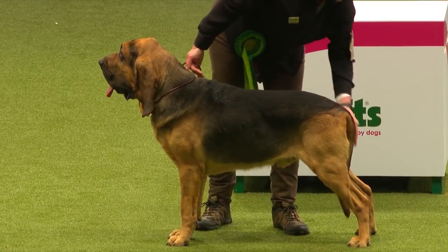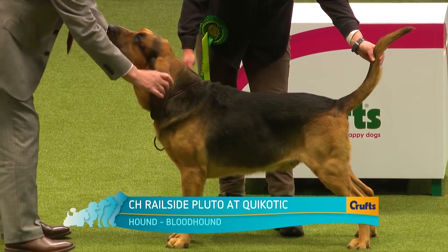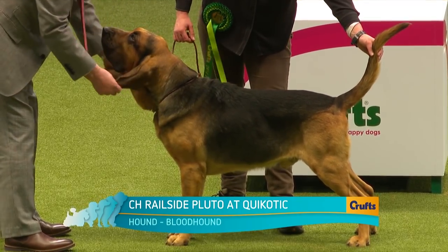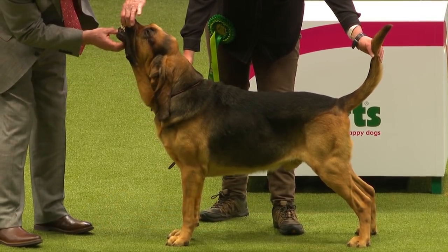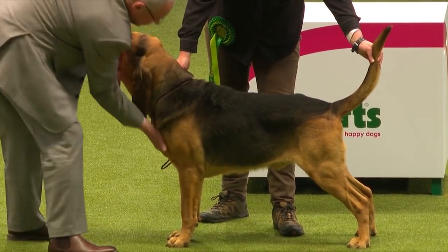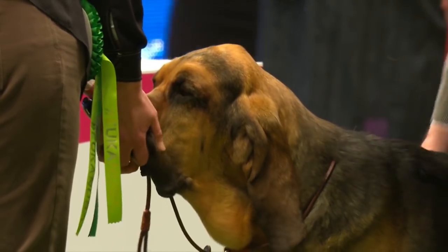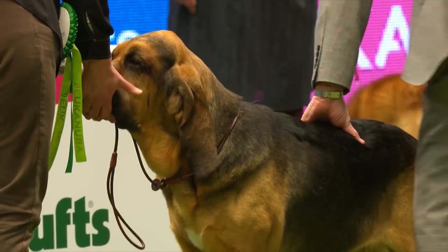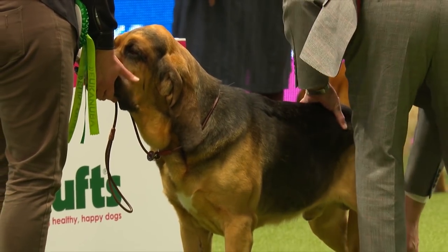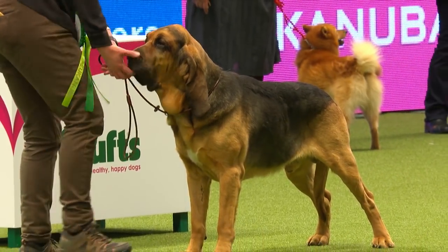And now the distinctive look of the Bloodhound. This one's a champion, Railside Pluto at Quiquatra, and it comes from Buckinghamshire. A black and tan hound with nobility in the head, clean outline. And we don't see so many of these in the show ring anymore. There are only 18 here today. This was judged the best, and he's called Jago.